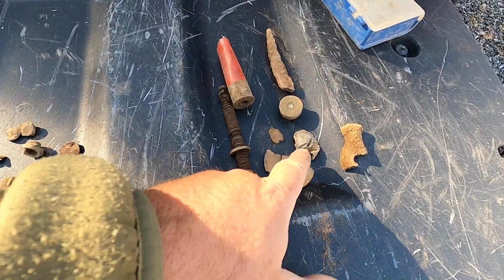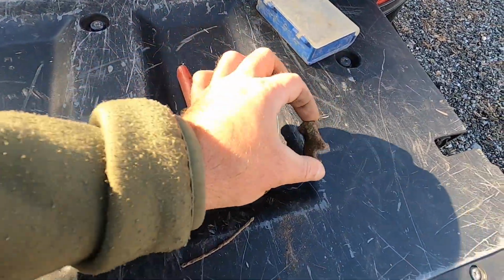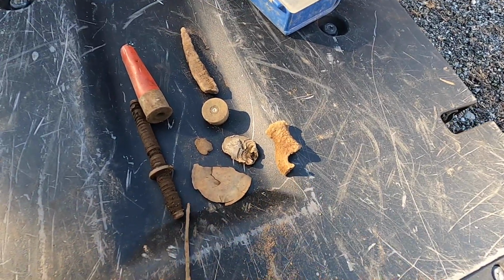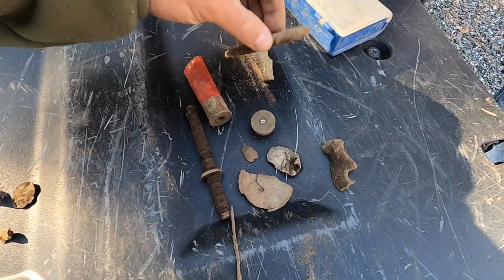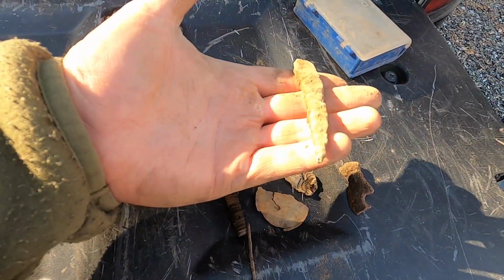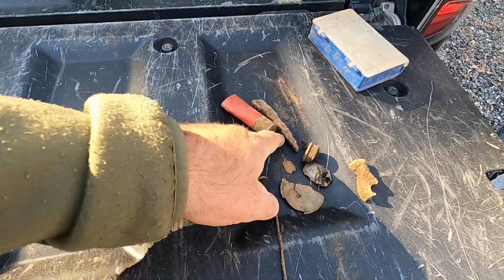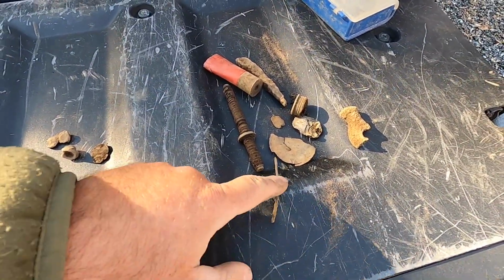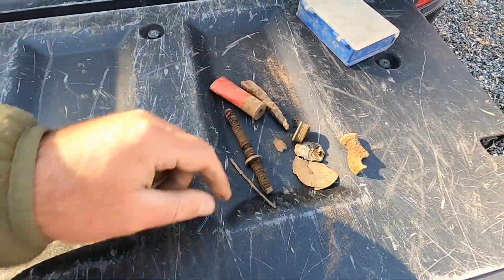So, Scott, this is Scott's finds. I showed you the 3-ringer there, which is good. It's cool. I don't know what that is, Scott. It's kind of interesting, huh? Piece of iron of some kind. And of course that one's interesting. Isn't that cool? I don't know what it is. Auger? Looks almost like a leather auger. It's a pointy thing. Your find of the day right there. And he knows what that is.